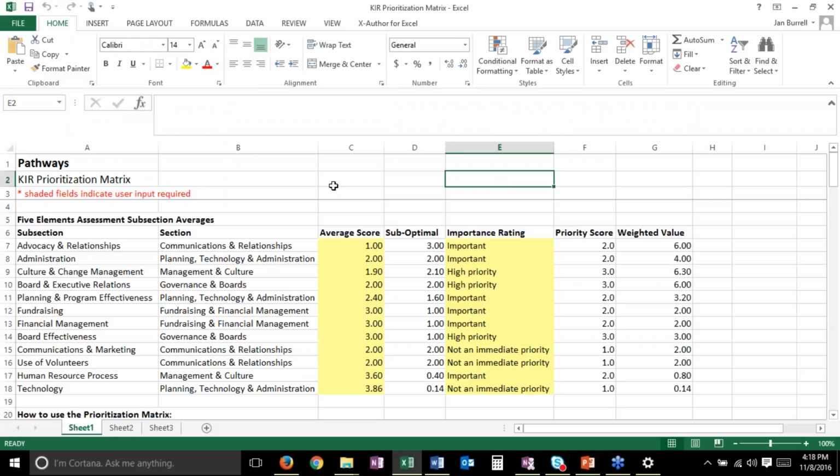Basically, for those of you that are familiar with Excel and also the concept of a prioritization matrix, let me give you an overview of the intent here. So first of all, let me explain how the spreadsheet works. It'll make more sense to you once we get into the matrix.